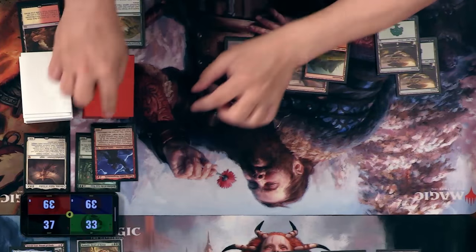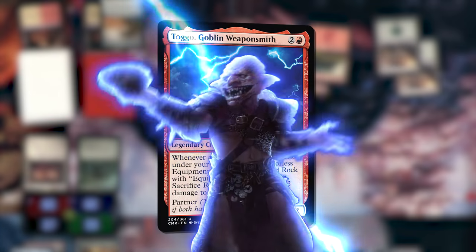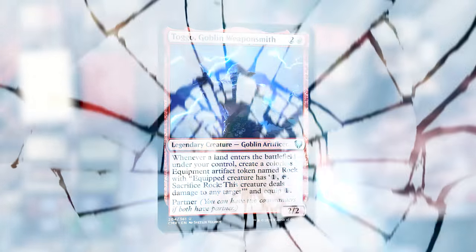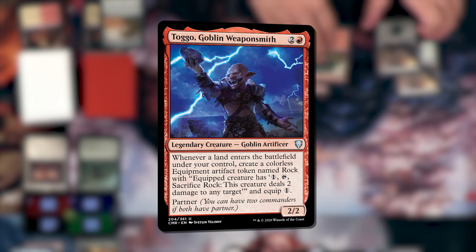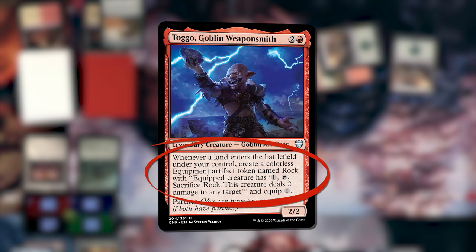All right, I'm gonna begin by casting my commander, Toggo, Goblin Weaponsmith. Nice. So here he is, my commander. Let's be honest, he rocks. This whole deck is built around the fact that he makes these rock equipment. And I know it doesn't look like much, but trust me, if I can get some of the synergies going, I think these rocks are gonna do some work. Hopefully I can live that long.